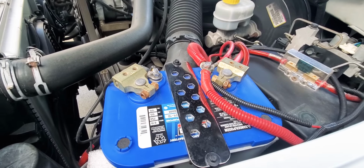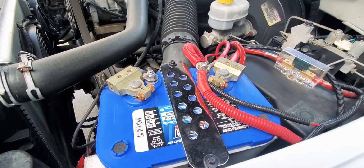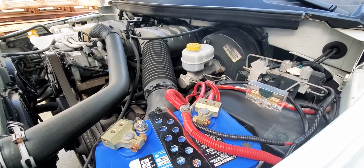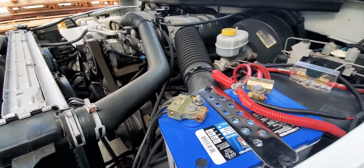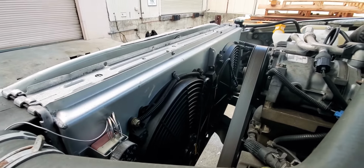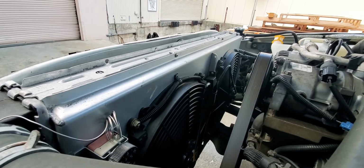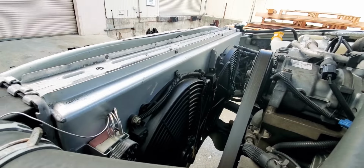I always use the Blue Top Optimas. You can drain them pretty much almost dead with your winch or your stereo system or lights, whatever, when you're off-road. It doesn't really hurt the Blue Tops. They're deep cycle. Got rid of the mechanical fan and went with dual electrics. Much better. Did a custom aluminum housing for the radiator shroud, that is.